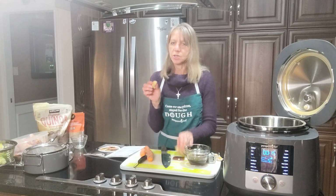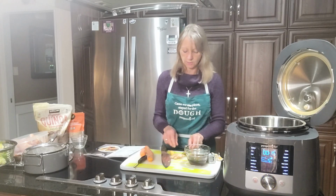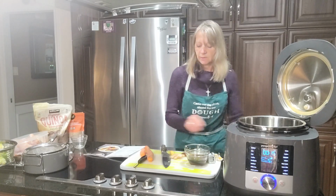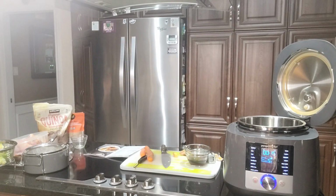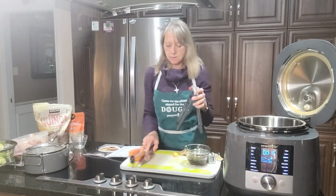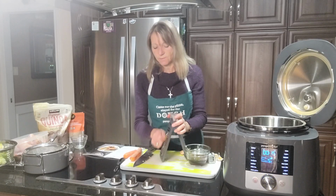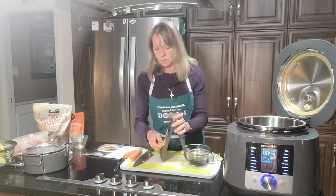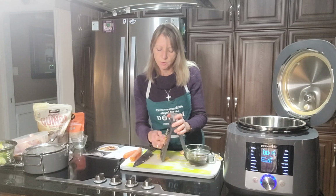Now this is a piece of ginger, and this is an organic ginger, and it's the same thing with ginger as it is for garlic. And this one we are just going to grate it, and I just forgot to take out my little grater there. So I'm just using my grater to grate it. There is a food holder that comes with it, but because this is so small, I'm just doing it this way. So you need 1 teaspoon of grated ginger.